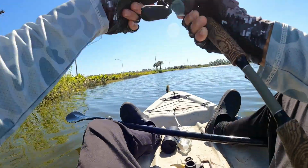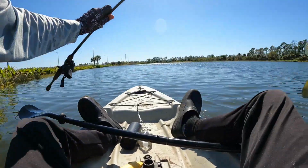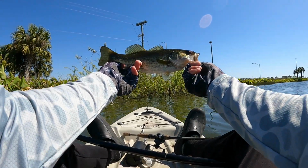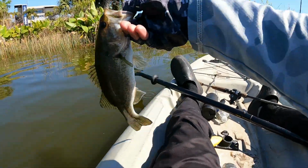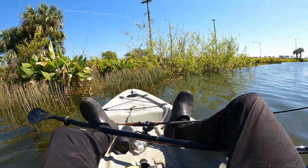Fish. All right, another halfway decent one. Hell yeah, guys. We are just hammering bass with these trick worms. Pretty awesome little catch. Let's put them back and keep on going. Big splash.